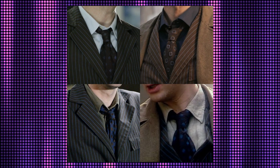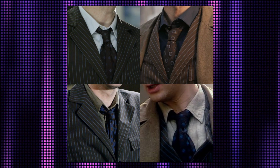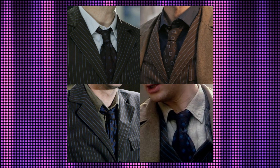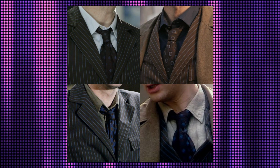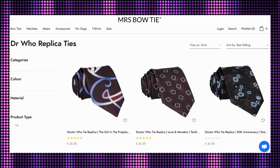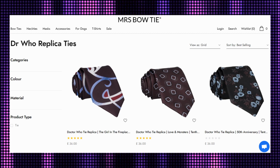Now the more important factor is, what tie do you go for? The Doctor wore many ties over his tenure, but we're going to focus on a few that you can get from two sources. The high quality version from Magnolia clothiers, or the printed, cost-effective alternative from Mrs. Bow Tie. So, let's get into it.